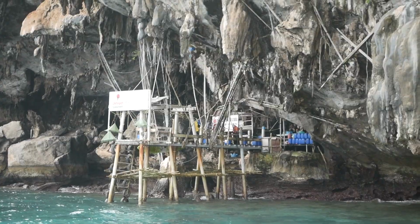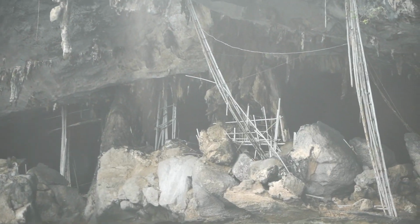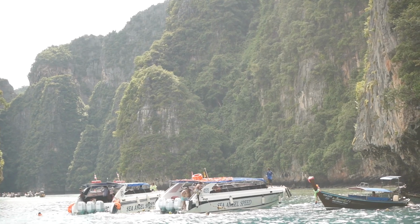Next up were the Viking Caves, where Thai people climb these dangerously steep bamboo ladders to collect an Asian delicacy known as bird's nests. A risky job for a hefty price.